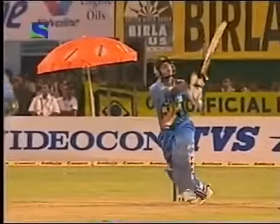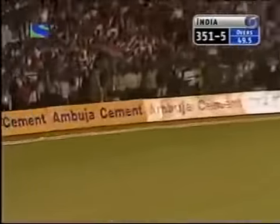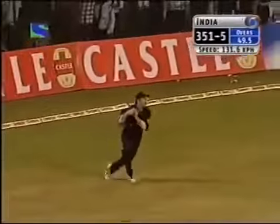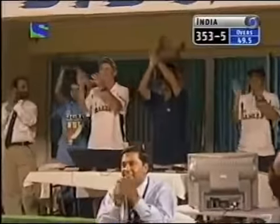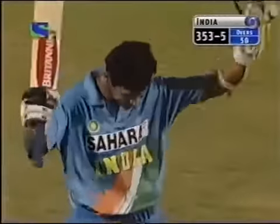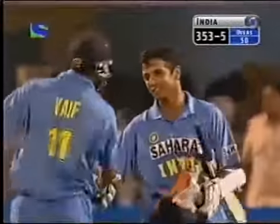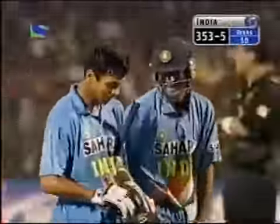Leg cutter took a bit of pace off it. Scooped square drive. He will get the second run. So that's the second quickest 50 for Rahul Dravid, and India's second ever quickest 50. And isn't he pleased? He has the right to be. John Wright, not normally very expressive, but you can see the man is pleased, and so are these boys. That was, above all, fabulous entertainment from Rahul Dravid.